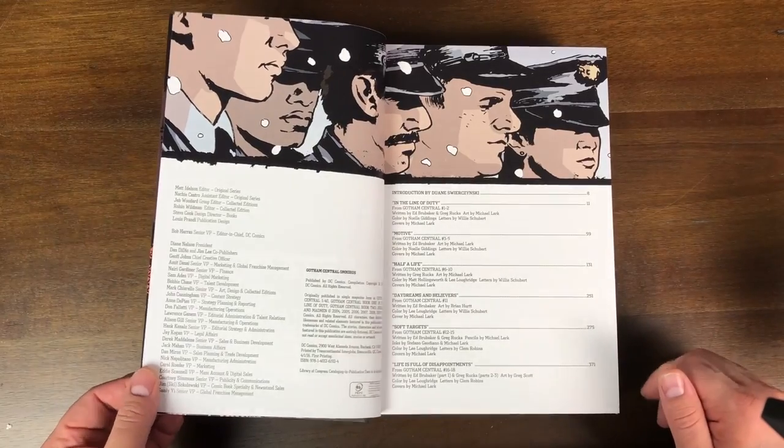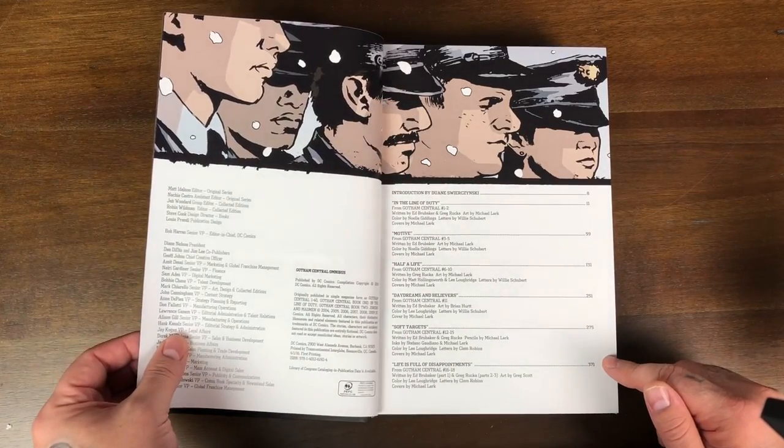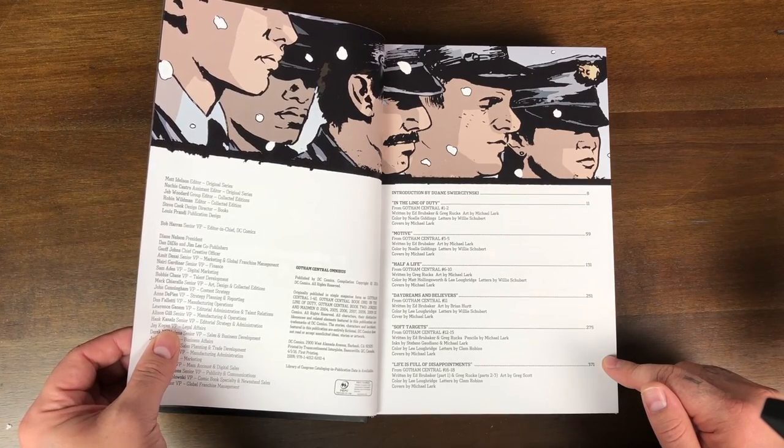Brubaker does crime well, so... Oh, did I already say that? Yeah, collects issues 1 through 40. Book 1 in the Line of Duty. Book 2, Jokers and Mad Men.